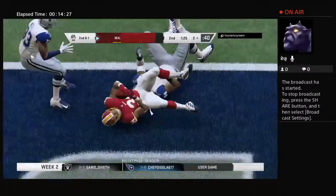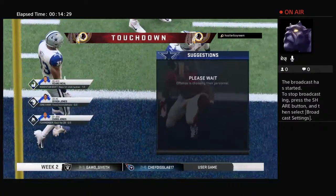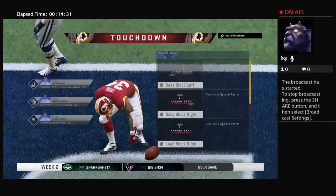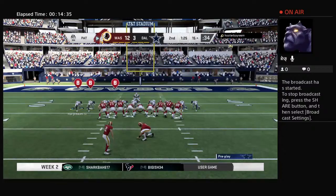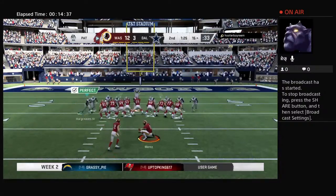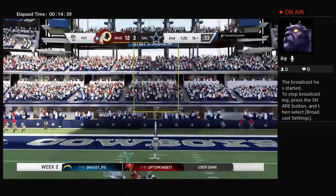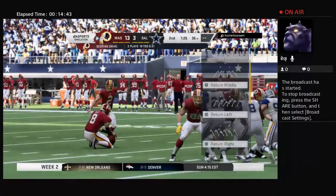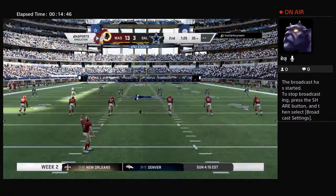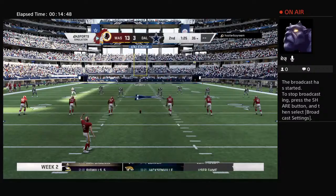And it's caught. And he is into the end zone for a Washington touchdown. Chris Carson, his first touchdown of the new season. And the Redskins are able to stretch the lead out further. This time, the extra point up and good. And the decision to just kick the extra point winds up successful.